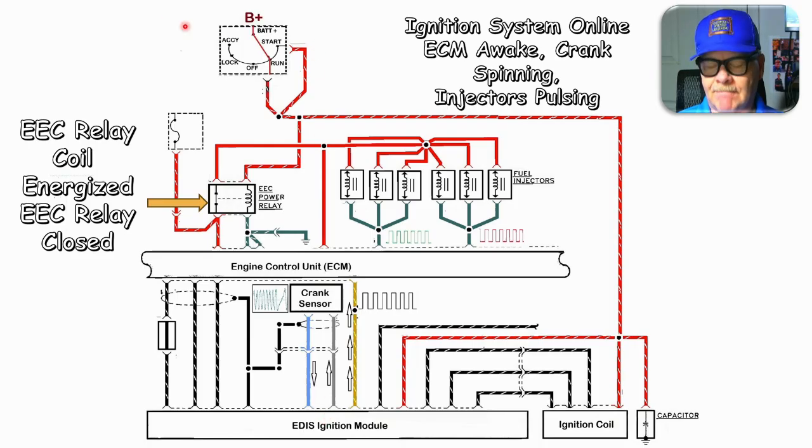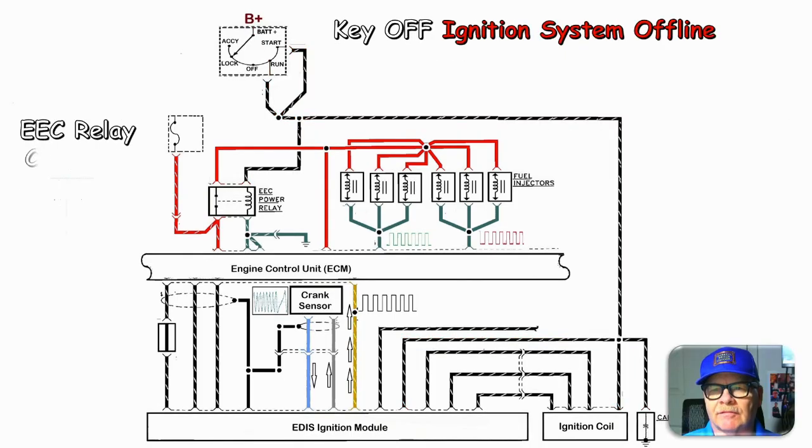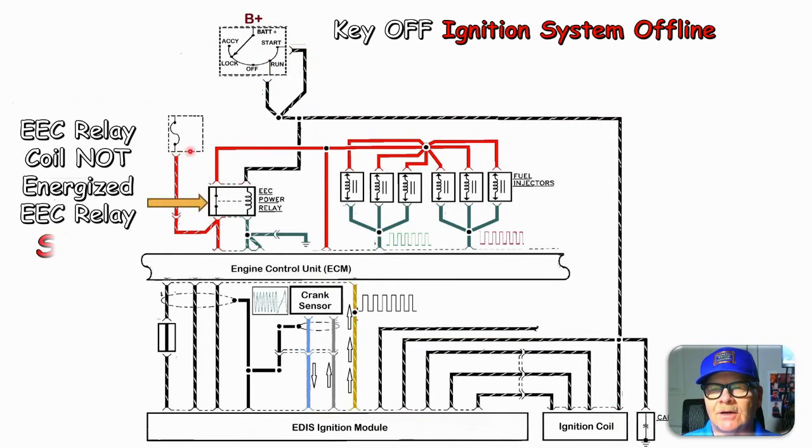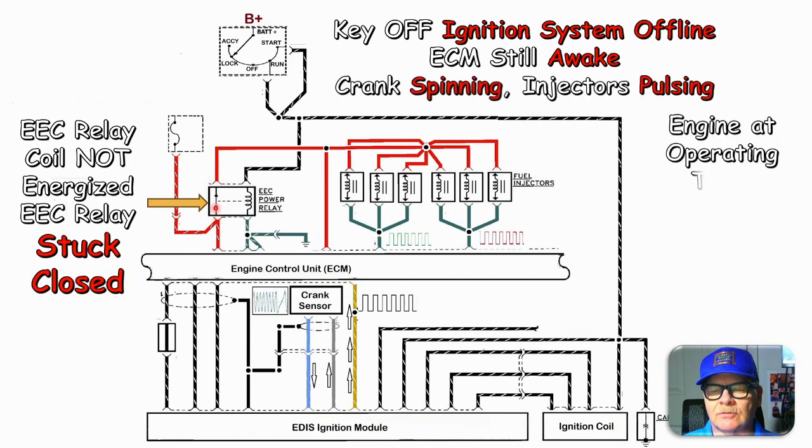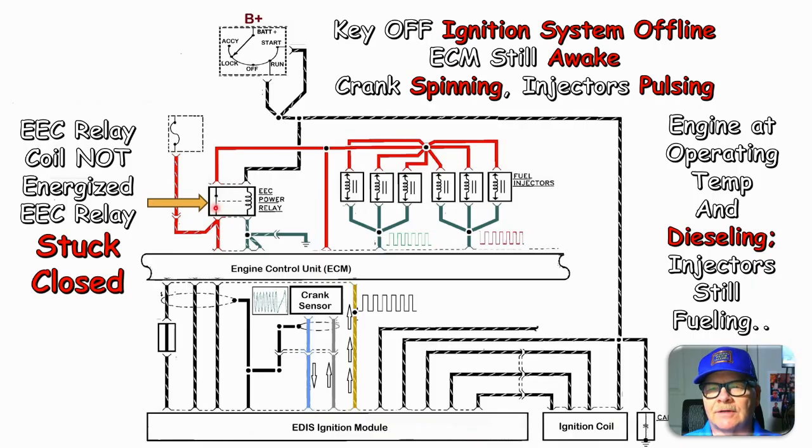And anyway, here's what happened when you switched it off on this one. When you switched it off, this relay was stuck. The contacts, most every time, would stay closed. Sometimes they'd open, sometimes they wouldn't. And you notice the ignition system went dark when you turned off the key. This relay was stuck closed, so this power was keeping the engine control unit alive. It was also keeping the injectors alive.